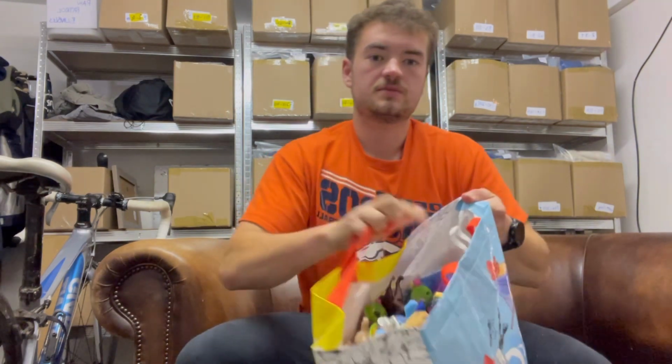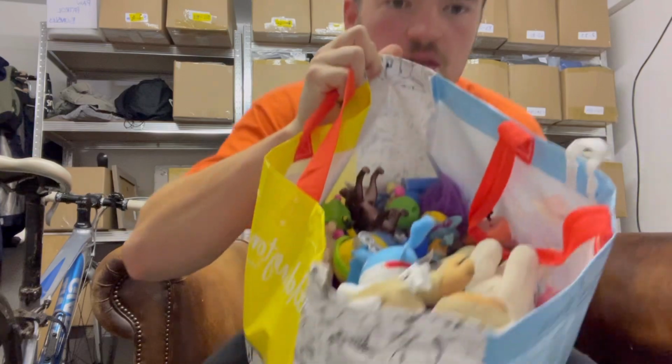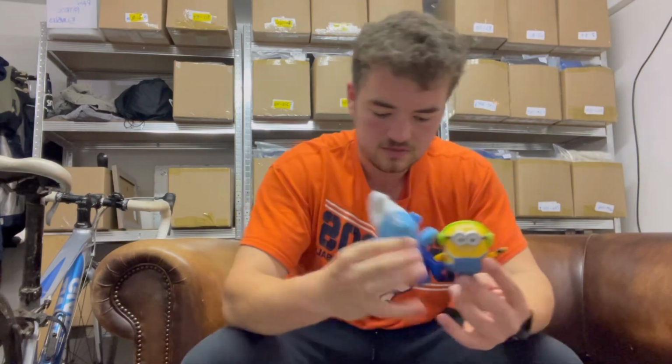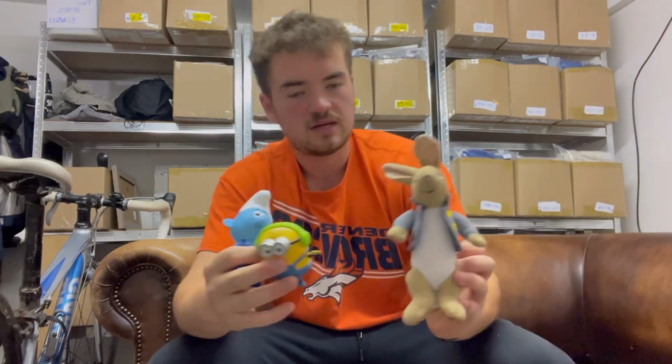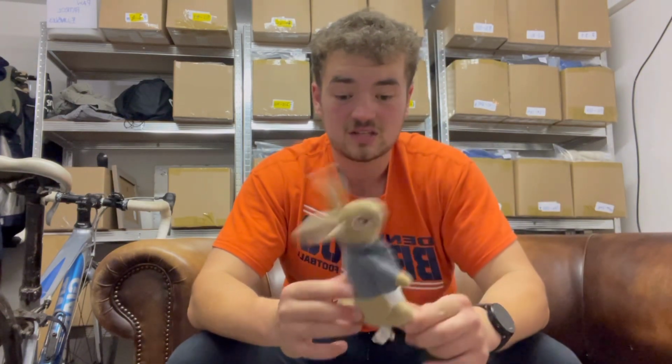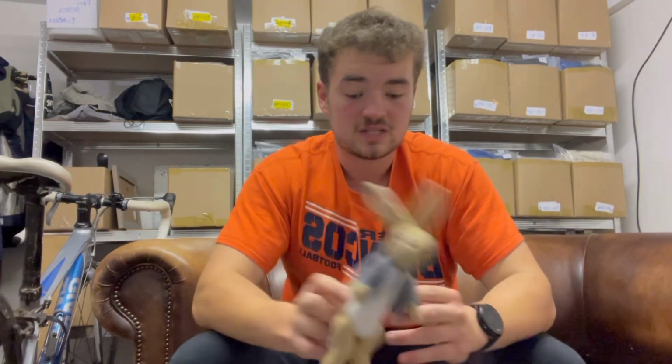It is basically a whole load of toy figures. I don't know if you can see that very well, but there's Minions in here, there's Smurfs, there's Peter Rabbit. Now, you look at that and you think that looks like an absolute nightmare, but it cost me a tenner, and there's definitely like 50 quid worth of toys in there if I separate and take the time to list. I don't know how much this is going to cost to send, but this is going to send and store so easily, it's ridiculous.